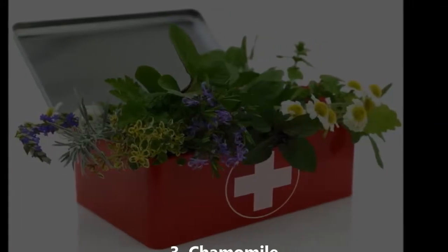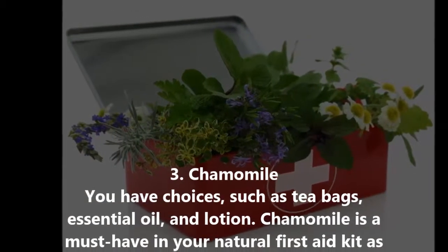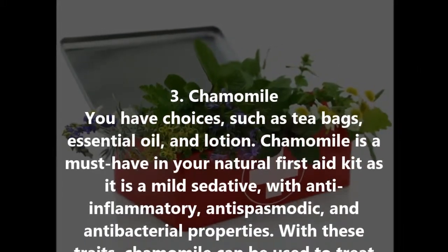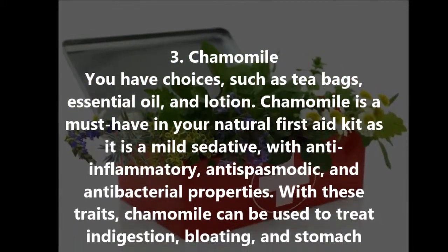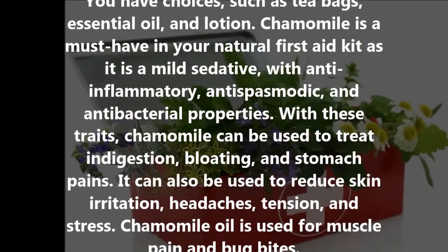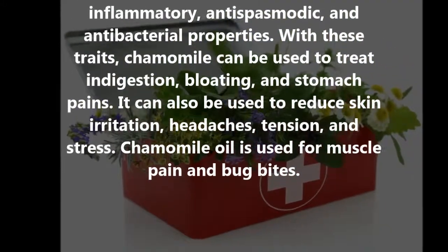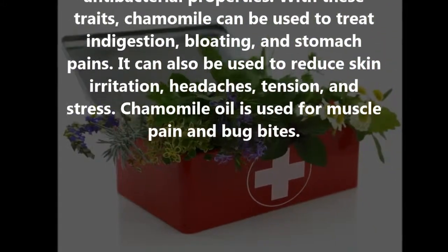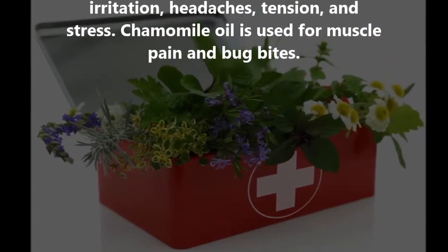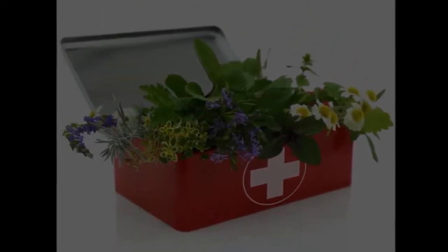3. Chamomile. You have choices, such as tea bags, essential oil, and lotion. Chamomile is a must-have in your natural first aid kit as it is a mild sedative, with anti-inflammatory, antispasmodic, and antibacterial properties. With these traits, chamomile can be used to treat indigestion, bloating, and stomach pains. It can also be used to reduce skin irritation, headaches, tension, and stress. Chamomile oil is used for muscle pain and bug bites.